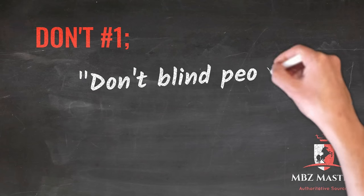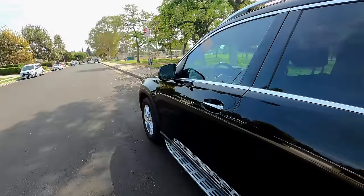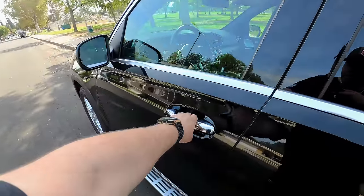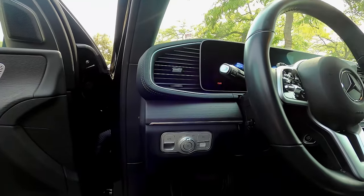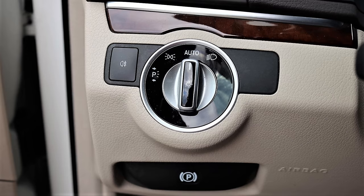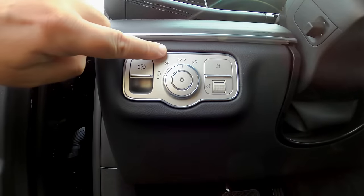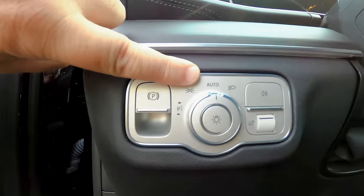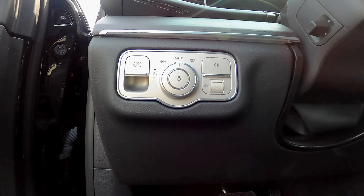Don't number one, don't blind people with headlights. For about the last 5-10 years, Mercedes has come with automatic headlights. The headlight switch may look like this one, or something similar. But regardless of how these switches look, they all have the same thing in common, the auto position, which is recommended. This way, you don't have to switch the headlights on and off during the day or night. They switch by themselves.